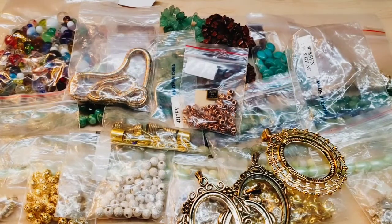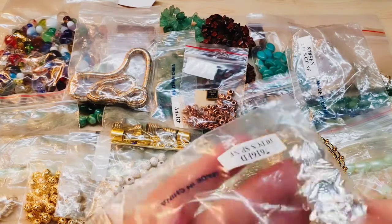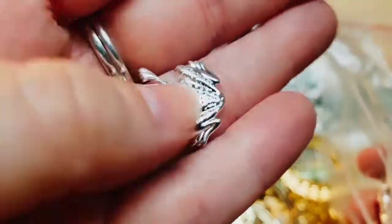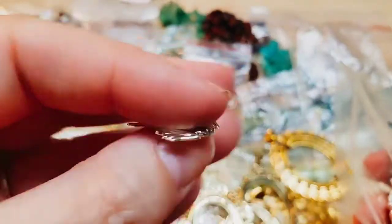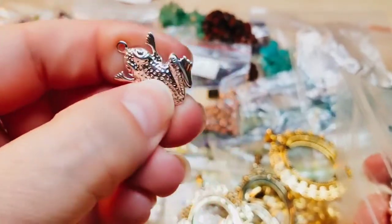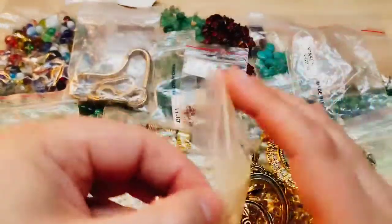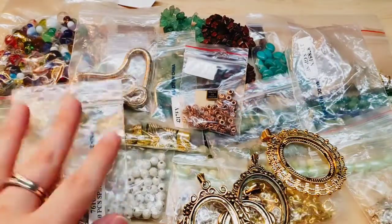And then last but not least in this box, there are these cute little frogs, and they're super thin metal. They're stamped metal. They're not double-sided, but you could glue them together to make them double-sided if you really wanted them to. And they're stronger than they look, but super cute little froggies, and they've got several of them. Love them. So okay, that's everything that was in this box, box number 4.